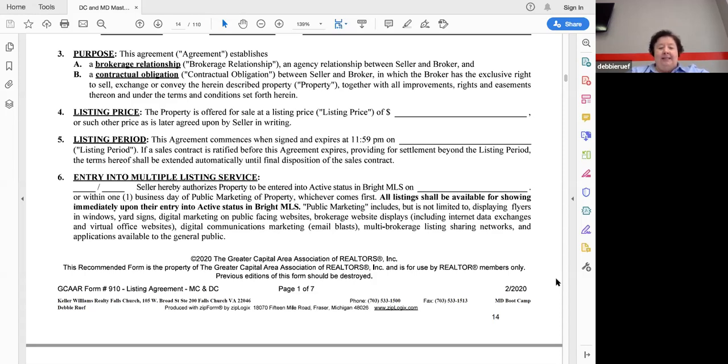Entry into multiple listing service. So your seller is going to have to initial here. Seller hereby authorizes the property to be entered into active status in Bright MLS on or within one business day of public marketing of the property, whichever comes first.